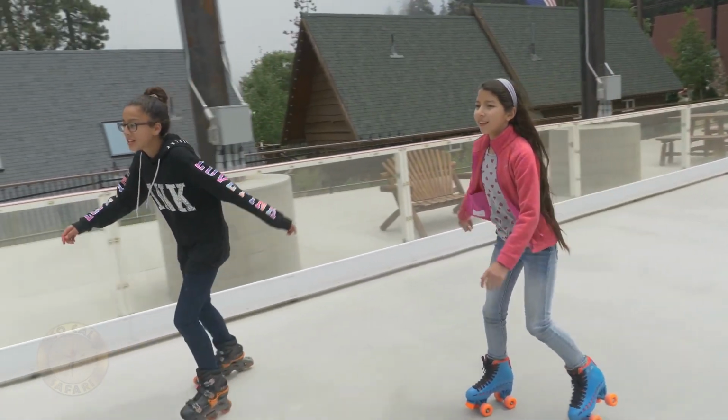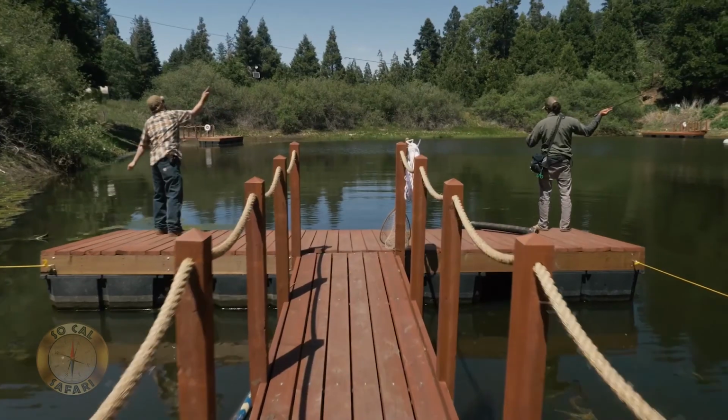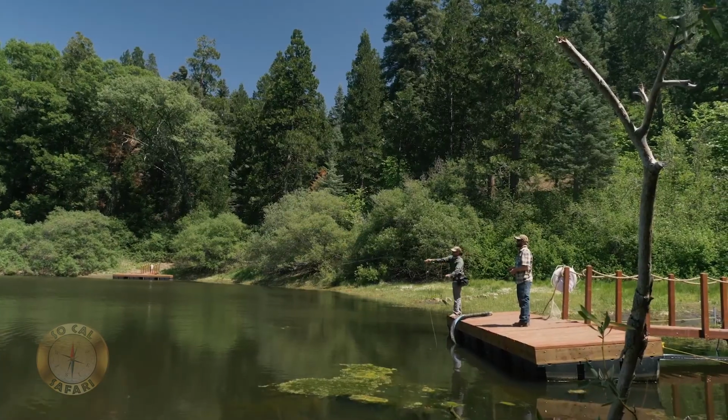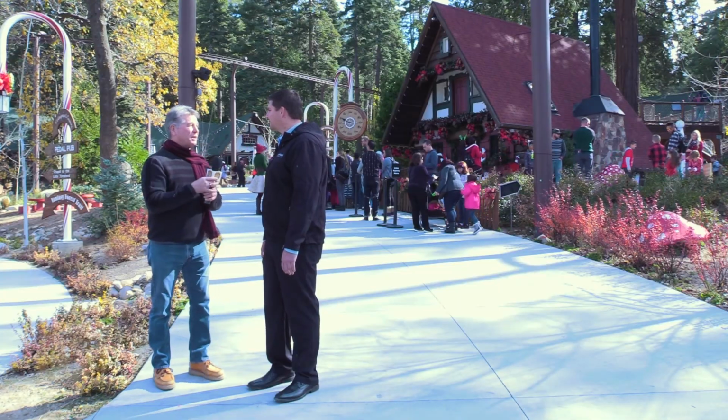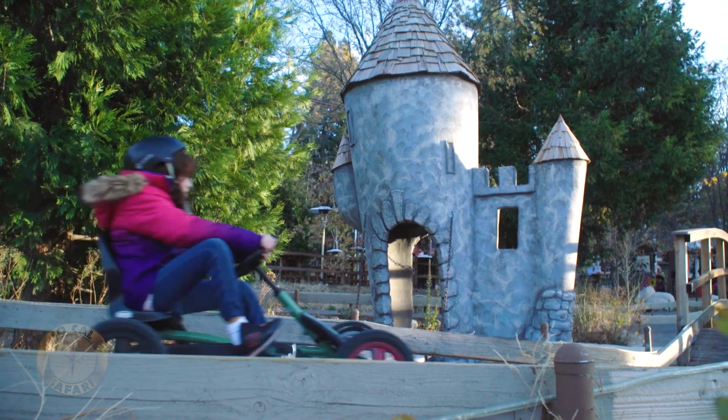This spring, we're gonna have a fly fishing program, so you can come learn fly fishing at our awesome ponds. We'll keep it stocked with fish. We even have a campsite coming soon. And so we're always making improvements. All right, so we're gonna go check out the park and you're gonna take us on a little tour, right? Great, sounds good. All right, come on along, everybody. All right, let's go.